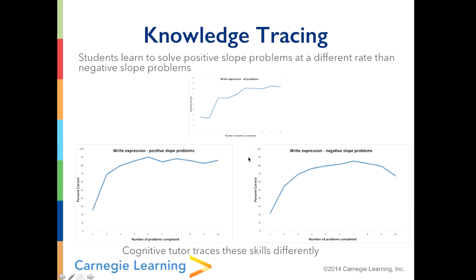Because we know that there's that transfer there, we know that representing the difference between positive slope and negative slope is a knowledge component. It's something that we need to monitor students' ability to do. And this is an improvement that we actually can make to the system based on this data. We've made a new discovery about the way students think about solving problems. Mathematically, it shouldn't matter, but it does matter. And so now we monitor student skill on being able to do a positive slope problem and a negative slope problem separately.